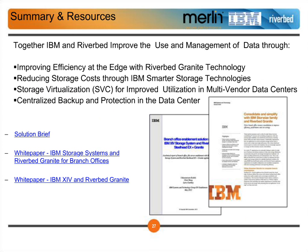instead of at each edge location. We have a number of materials available for you if you care to look at those, including a couple different white papers that IBM and Riverbed have developed together on how to deploy these solutions with both the StoreWise family and XIV for the enterprise, as well as a solution brief that summarizes the solution.